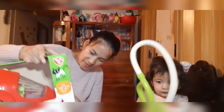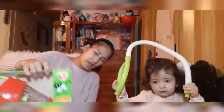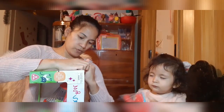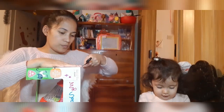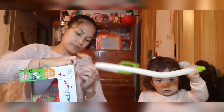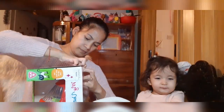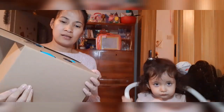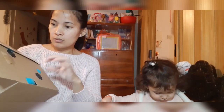It's quite hard to open the box. Sorry, guys. Yes, mommy is opening it. Okay. Oops. I ripped the box up here. Yay. This is it. Okay, guys, let's show. There's some lock at the bottom part, so that's why it's hard to remove. So I need a screwdriver.